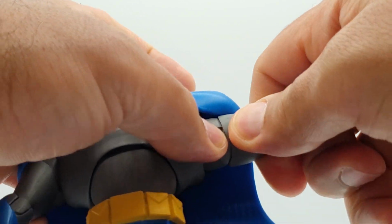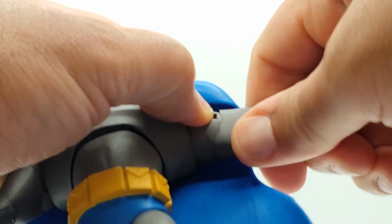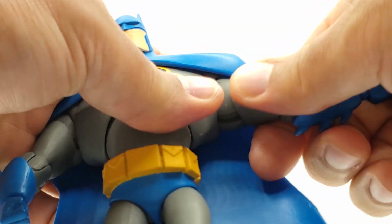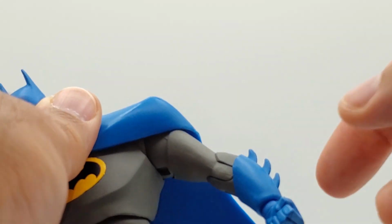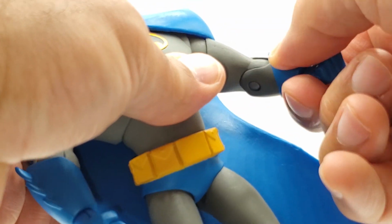You get a 360 turn. Jeez. You get a 360 turn on the biceps if you really have been working out. You get 360 on the shoulder joints. Yeah, goes all the way around. Careful, these little fins on his glove are hard and kind of sharp, so you might jam your finger on it. Let's see, that single jointed elbow returns.